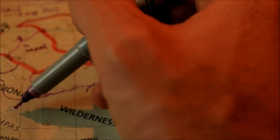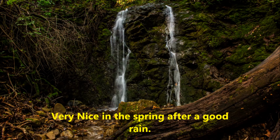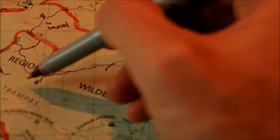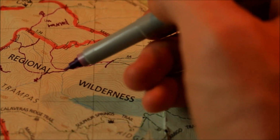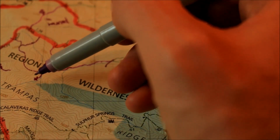You'll see a hidden pool of water that has about a 10-foot waterfall that you can check out. It's definitely a cool place to explore. I'd highly recommend it. I've gotten some pretty awesome photos in there.